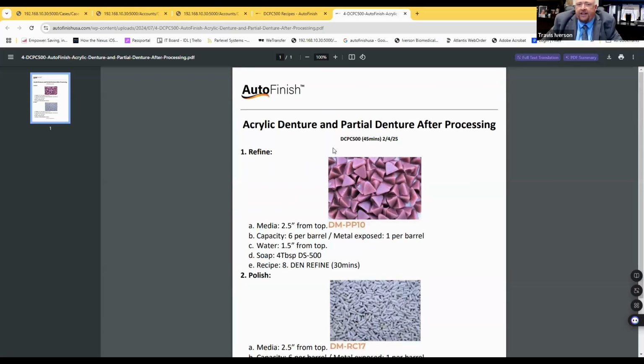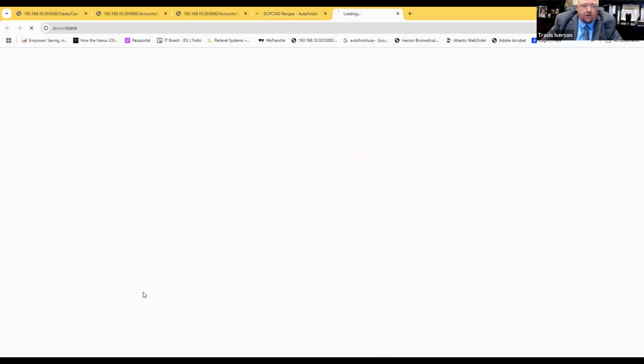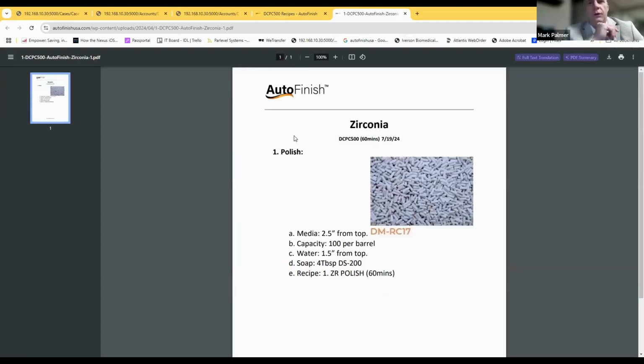Each one of these validated materials has a unique recipe that allows you to come up with a great result. So going back, we'll use another one. Let's go to zirconia.